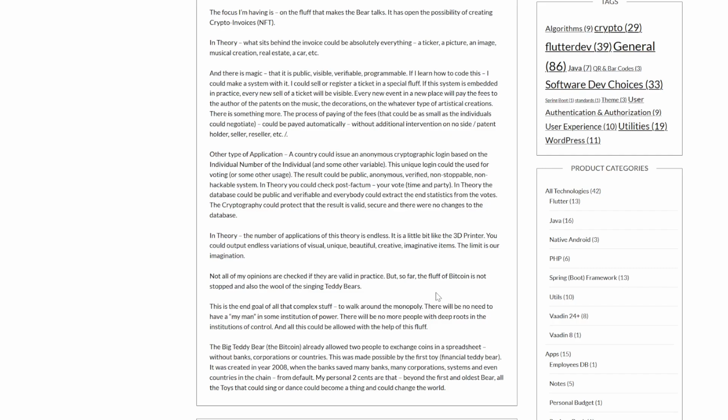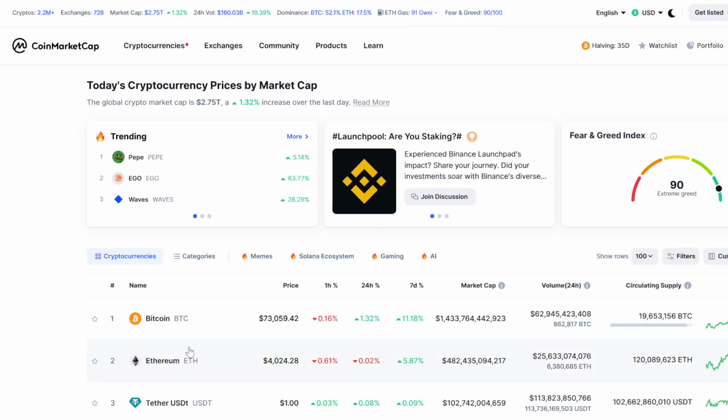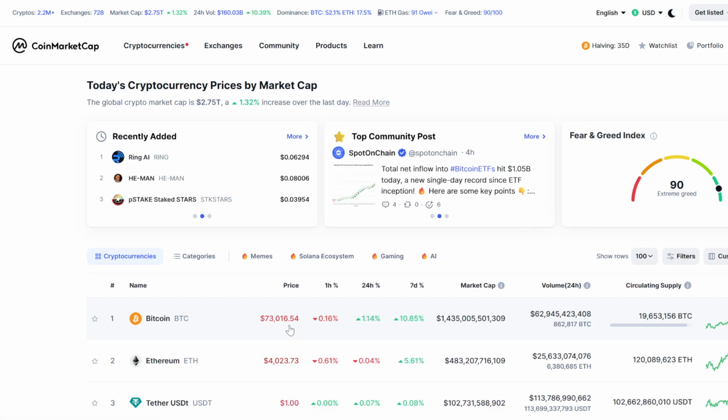So Bitcoin already allowed people to exchange coins in a spreadsheet without banks and corporations. And that was the first toy, the financial teddy bear. And because people could copy paste and integrate other stuff, there could be more systems created on it. But yeah, we'll see if after the new all-time high of Bitcoin it will return to the top. It's $73,000.